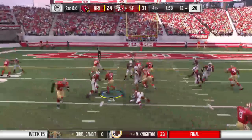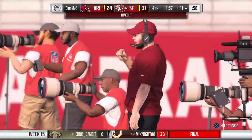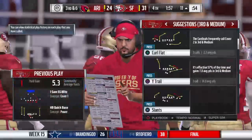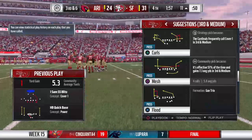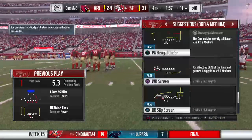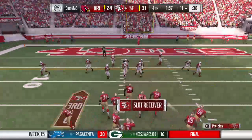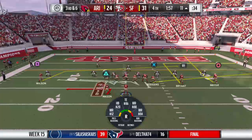On the ground again, it's Mason. And he stopped immediately there. Now here's a timeout defensively coming from the Cardinals. It's just their first. They've got 2 more to use here in the final stages. 7th play of the drive upcoming here on 3rd and 6. Hey, got 3. Here we go now.